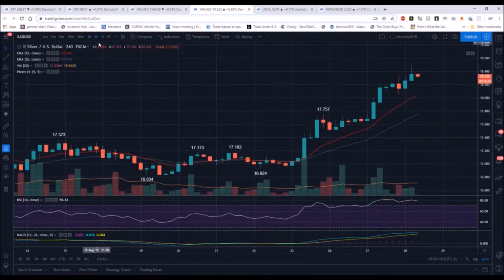Silver continues to blow gold out of the water in the short term as far as strength goes. And the bulls are going to have to hold 1804 to keep the 4-hour uptrend on silver. So on the 4-hour time frame, the precious metals have to hold the 4-hour uptrend to keep full control.